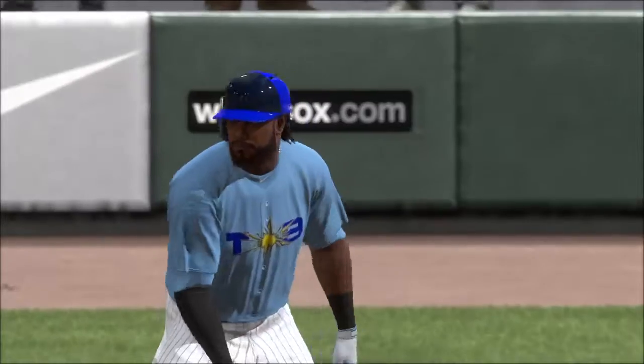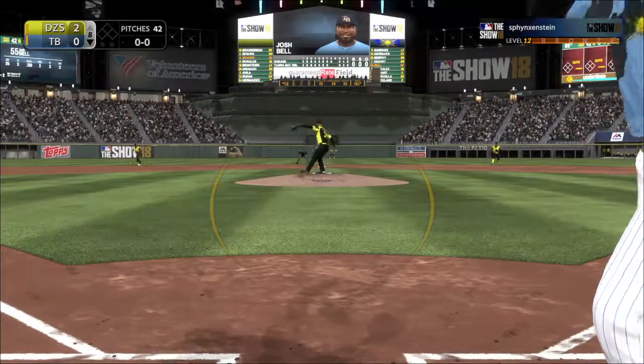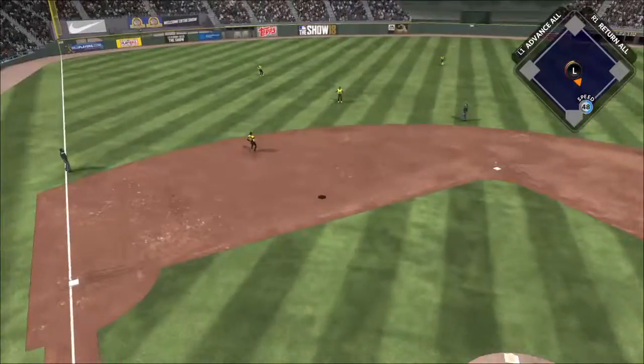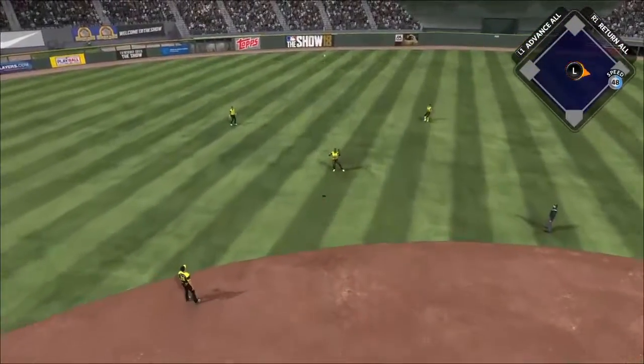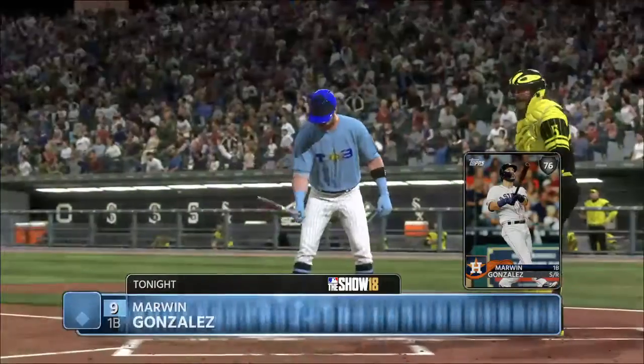Ready for another chance? Josh Bell, 0 for 2 on his line thus far. Starting to run out of time. They haven't been able to score any runs as we're moving late into this one. A perfect time for this leadoff guy to try to get on base and ignite a rally. Here for it is Segura to make the play.